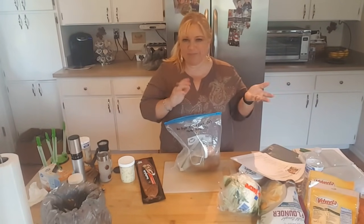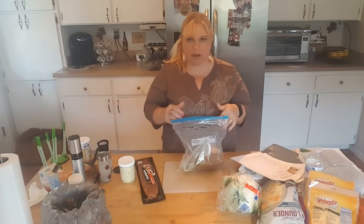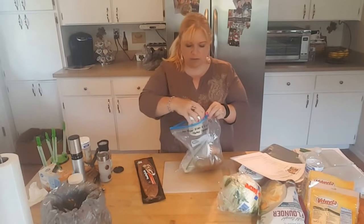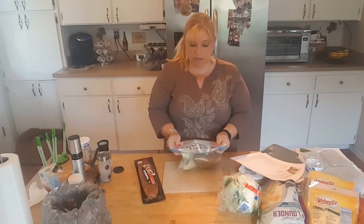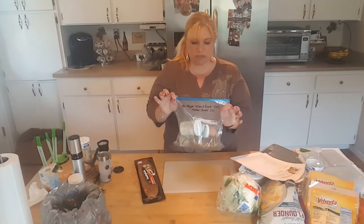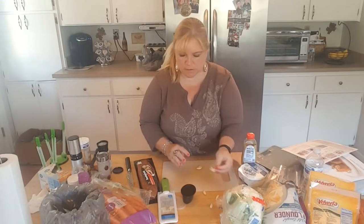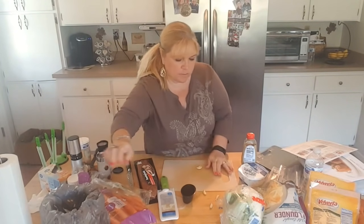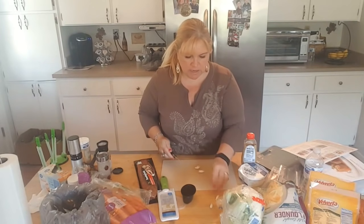So again, you don't have to prep everything this way. This is just the way that I've done things. That way I just pull it out and can go ahead and cook it. So obviously the fish I'll leave in the freezer, and then I just put this in the fridge. So that's 1 dinner.